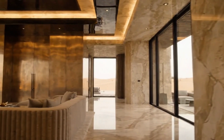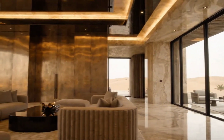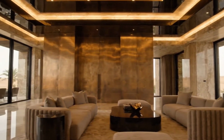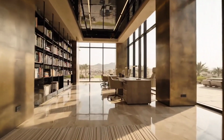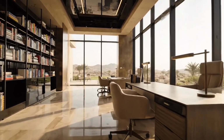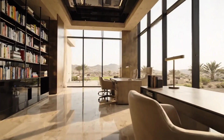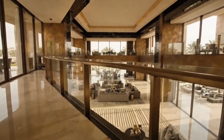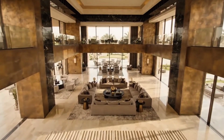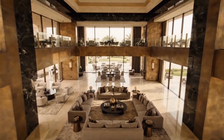The interior lighting ambience is truly breathtaking. That rich 3500K golden glow on the fluted travertine is completely mesmerizing. This children's study room is unbelievable. Custom warm greige desks and massive glass windows make homework look absolutely amazing. The view from this upper floor interior balcony is totally insane. You can see the pure billionaire scale.